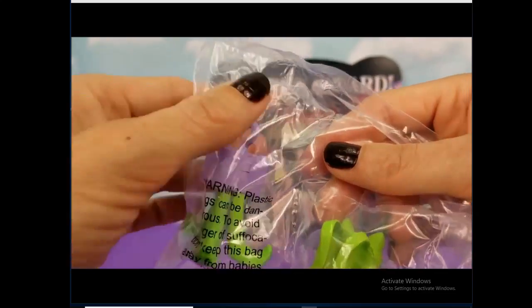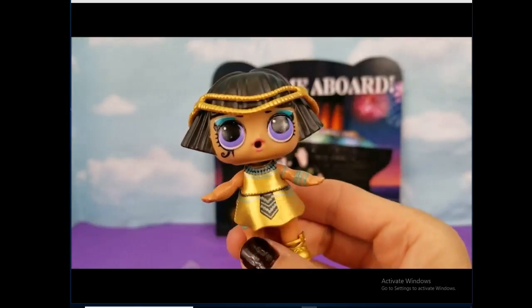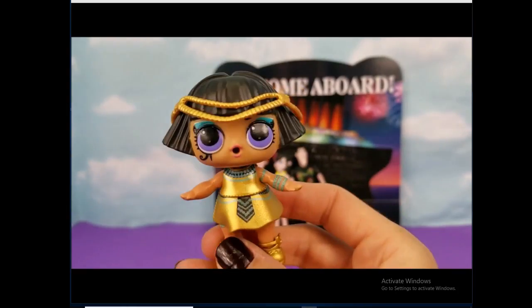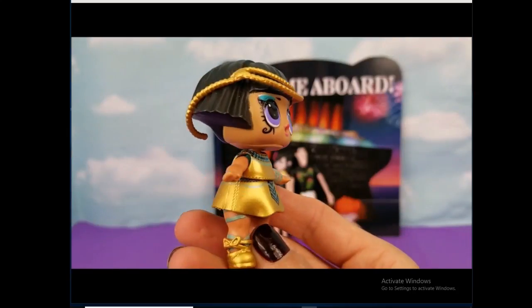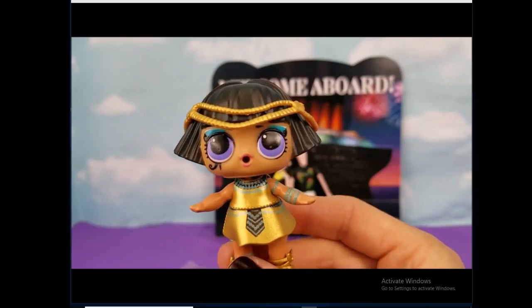This set also comes with some accessories. Ooh, accessories? I love accessories. I have my bracelets, my necklace, my headband. Oh, and my pretty gold shoes. Yes, Sparrow Babe, you have lots of beautiful accessories.